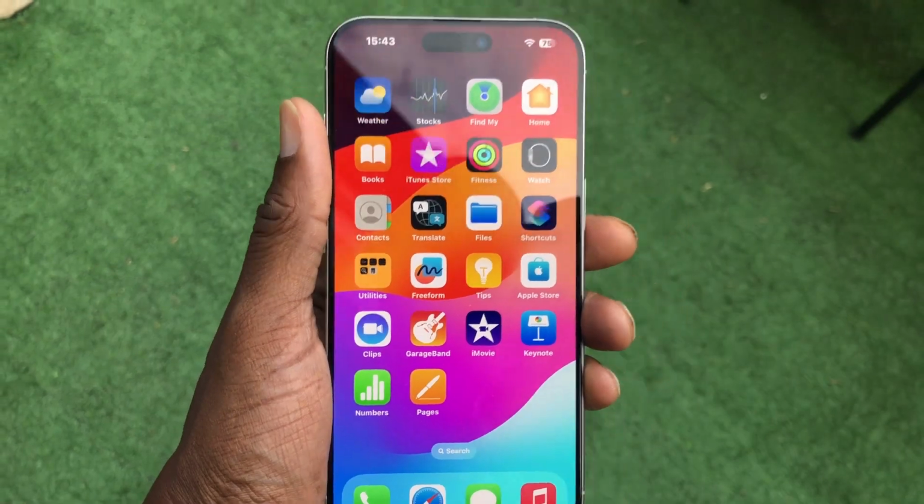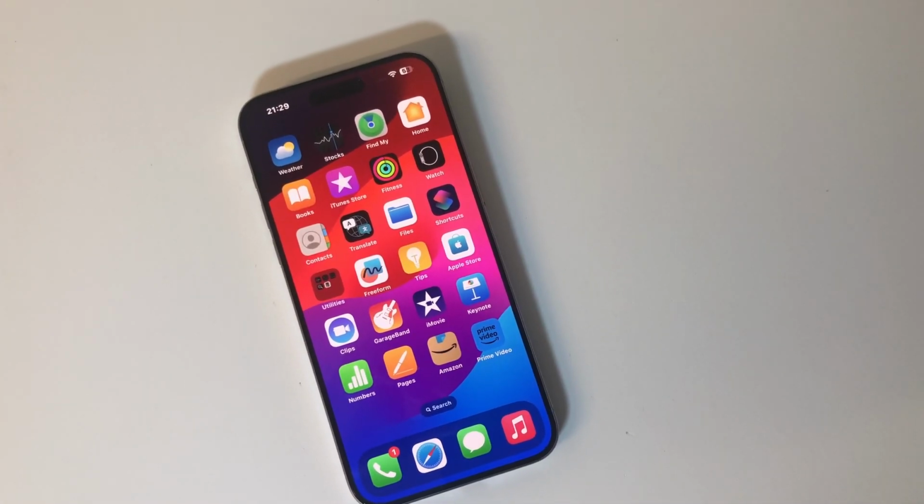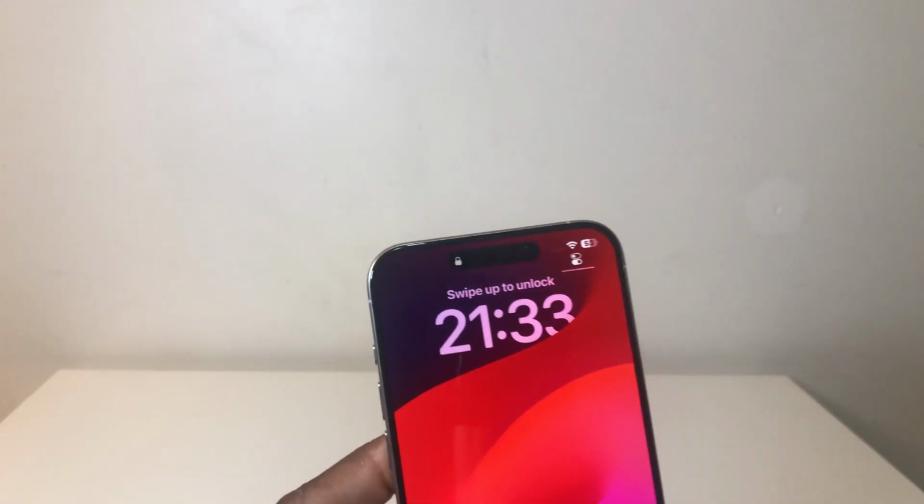The Pro Max has the same 6.7-inch Super Retina XDR display from last year's iPhone 14 Pro Max. It's always on display. There's a 120Hz ProMotion refresh rate, HDR10, Dolby Vision, 1000 nits max brightness, a resolution of 2796 by 1290, and a Dynamic Island.